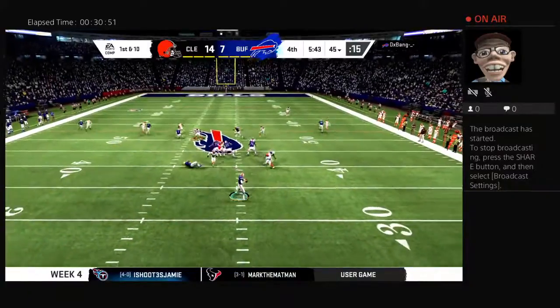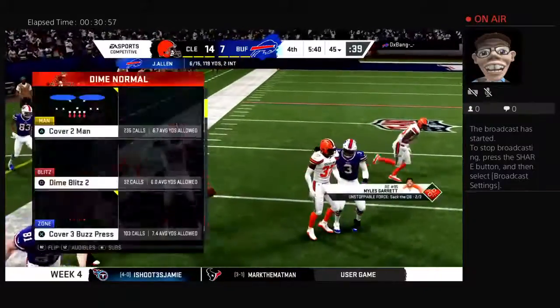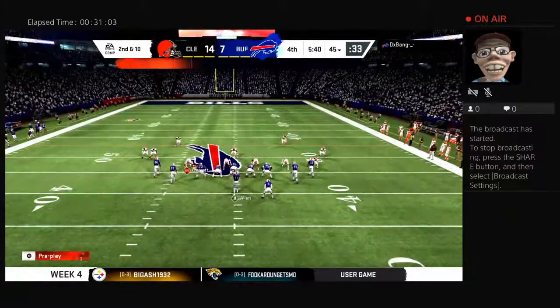From the gun, Allen. And this would have been intercepted if he could have gotten the feet in. He didn't, so it's incomplete. Boy, that one really could have turned this thing upside down.